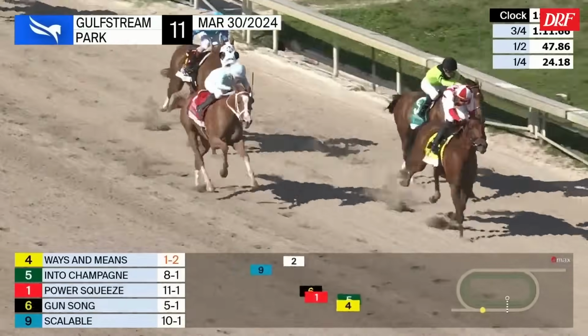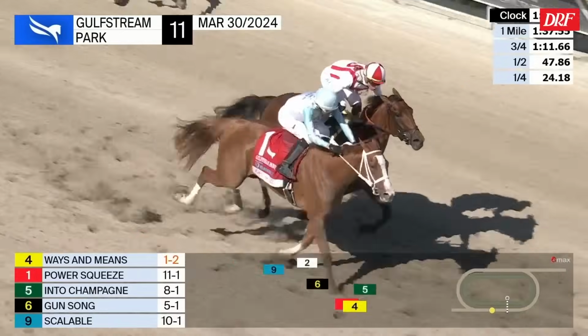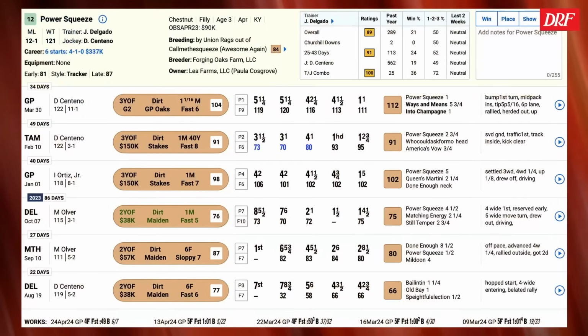And Craig, I don't think we're seeing the critical part of this race for Ways and Means because she just got slammed out of the starting gate, shuffled back, made this big, wide, premature move down the backstretch and into the far turn. I'm not going to argue with anybody who says that Ways and Means ran the best race on this day. Power Squeeze, though, got the job done, and I don't think you have any questions about Power Squeeze getting this distance, and she's also supposed to get some pace to close into.